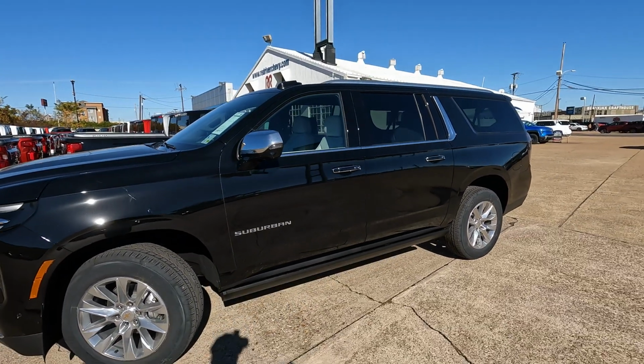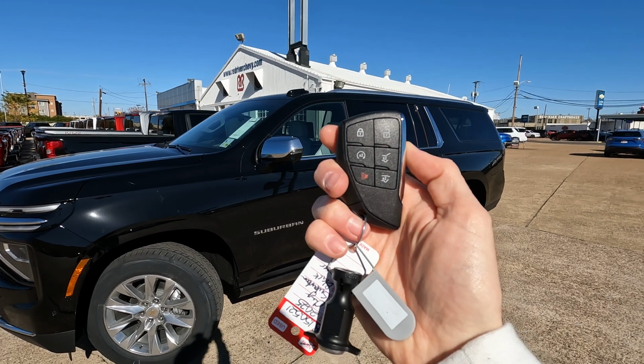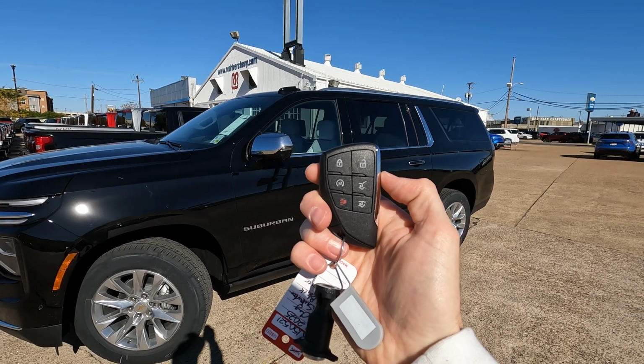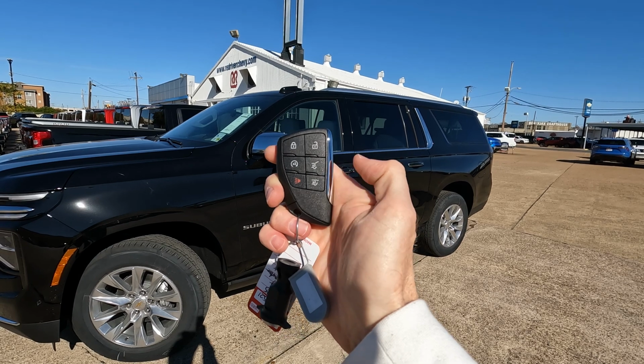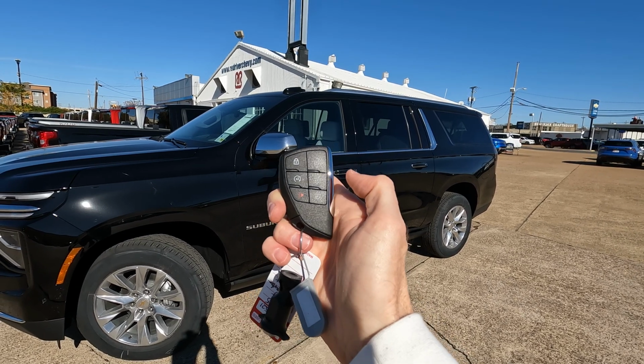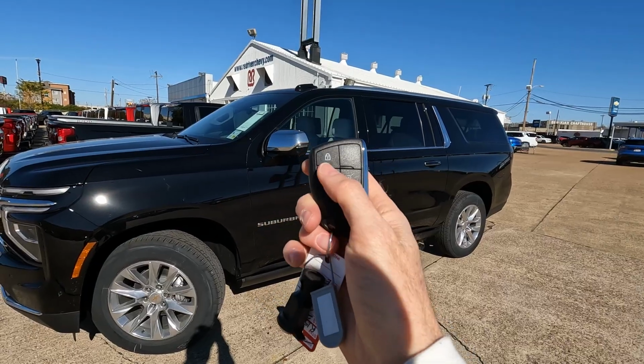Now, there's not any changes to the remote for 2025, but I know you like to see that. Here's what we have. You can lock, unlock, remote start, and we're going to have the ability to open the power tailgate back there, or the lift gate as some call it, and the glass. I'll show you how that works later on in the video.